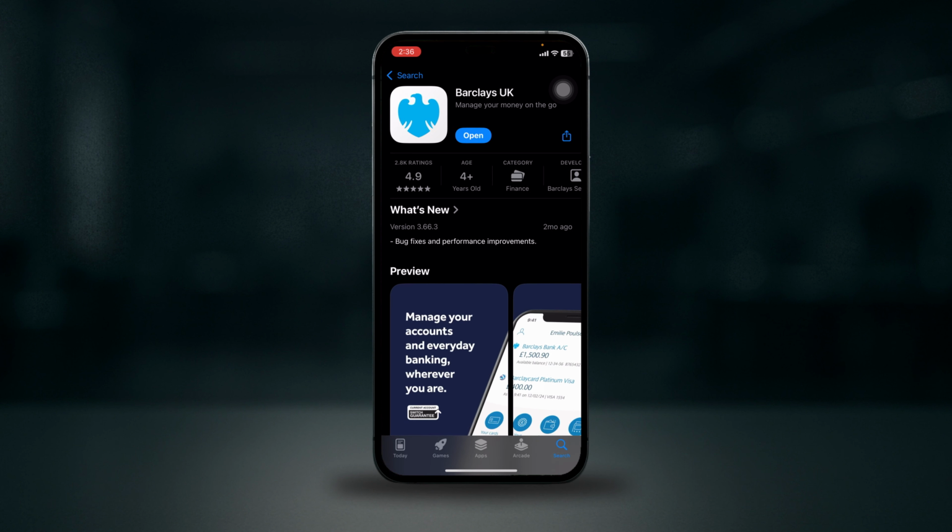Next, head over to your app store, search for the app and make sure that your app is fully updated. Updating your app ensures you have all the latest files and bug fixes, so update it. If the loading screen still does not move, reinstall the app and log in again, and that's it.